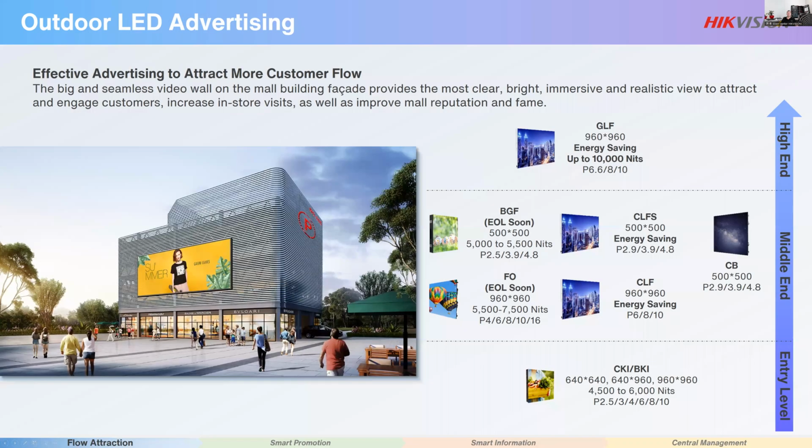Moving on from there, we're going to start with our outdoor display. These are very common for retail and big shop or wall areas for advertising.